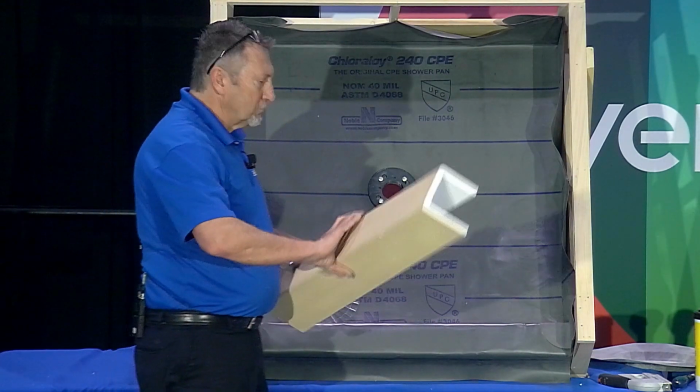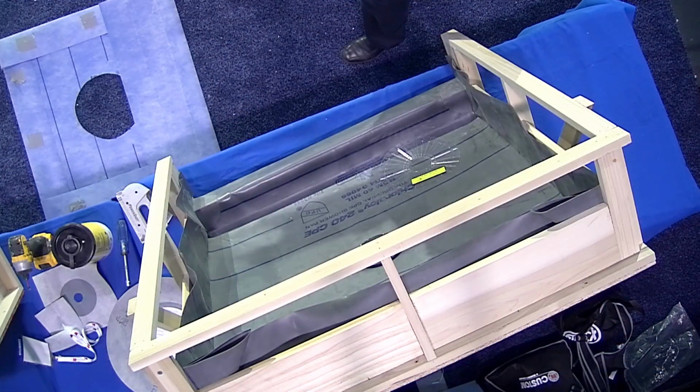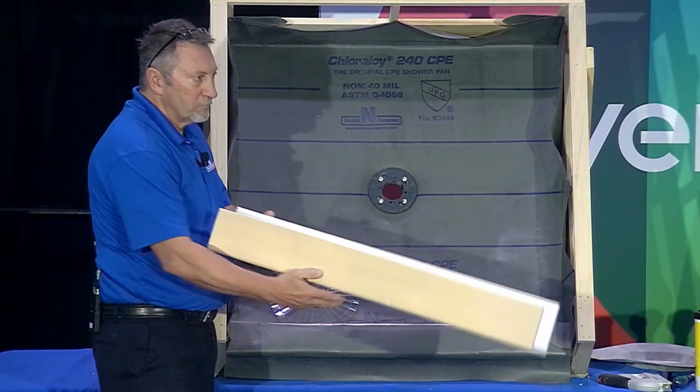Now, a variety of ways to do your curb. We have prefabricated curb overlays that take the place of lath and mortar.